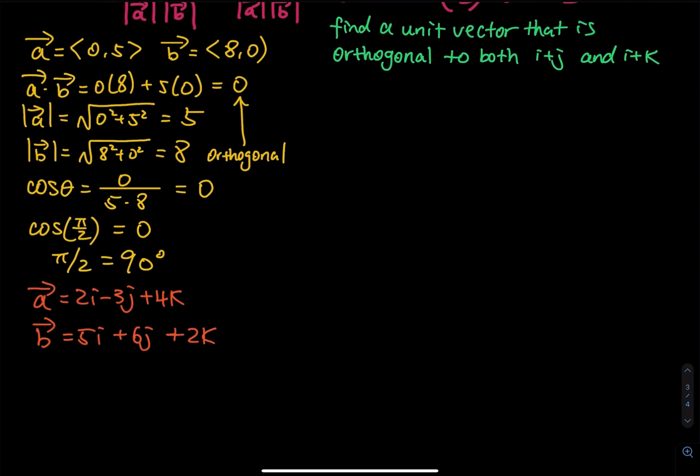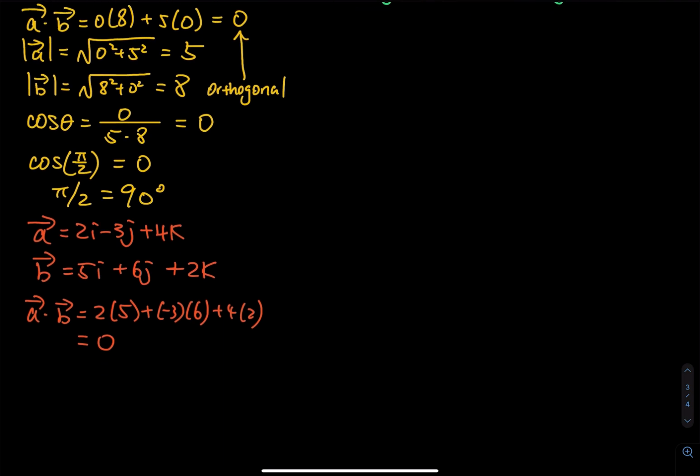Let's check the dot product. So we have A dot B: 2 times 5 plus negative 3 times 6 plus 4 times 2. So we have the dot product equal to 0. And then the numerator is already equal to 0. So now pretty much I can say that they are orthogonal. But since we have the formula, I would like to do the magnitudes as well. We already know the answer, but let's complete the job.